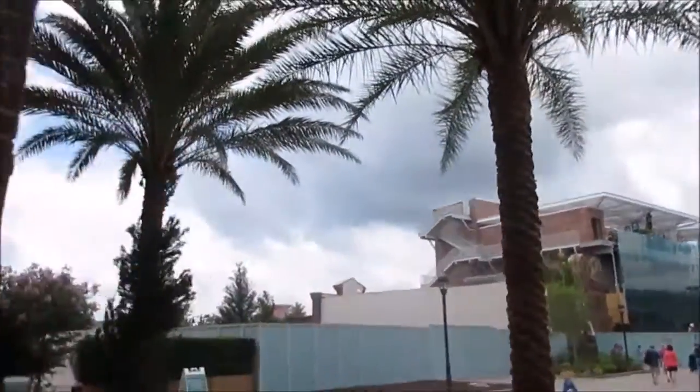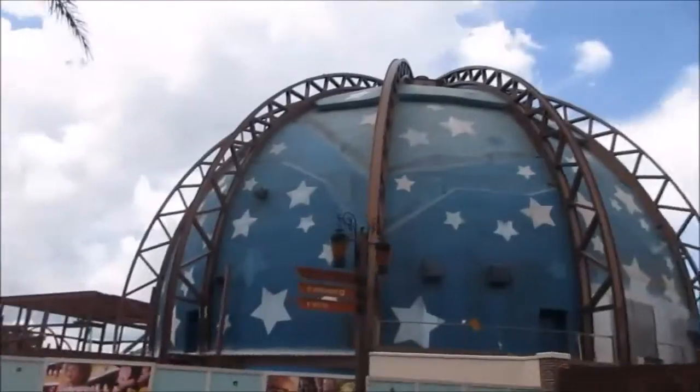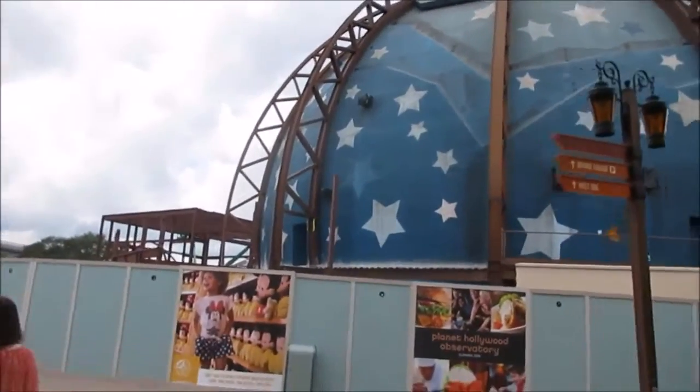Sanctuary. We just watched that movie the other day. And now we are over by the other lot, the orange lot. Here's the Coca-Cola building, which I'm really excited to open. Yeah. And then Planet Hollywood is going to become the Planet Hollywood Observatory.